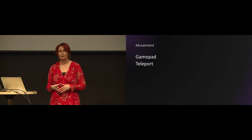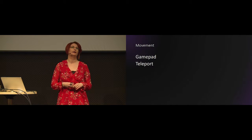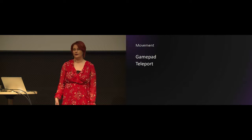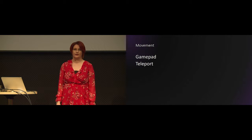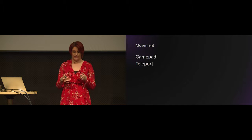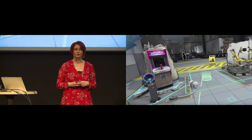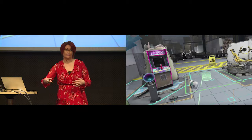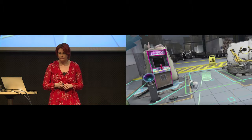And then we have teleportation, and this is a common way to move if you need to move longer distances. In The Lab on HTC Vive, you have a controller in your hand and you project a beam on the floor so you know where to go. So you just press a button and you're teleporting there.